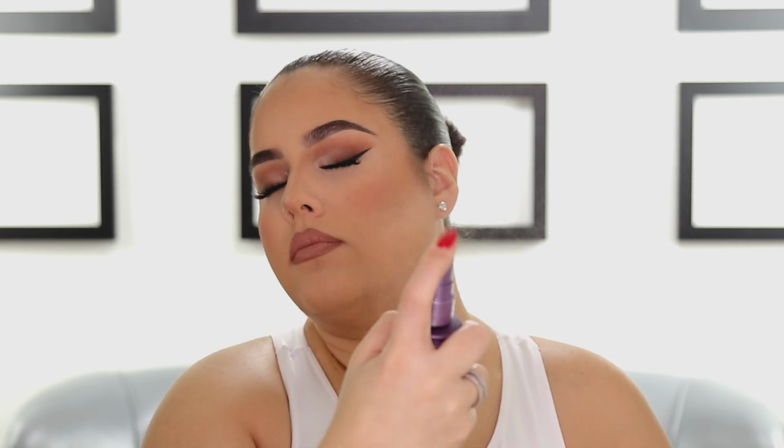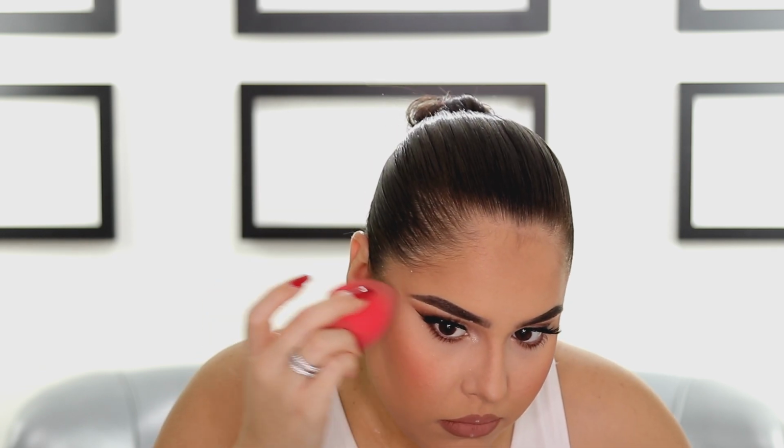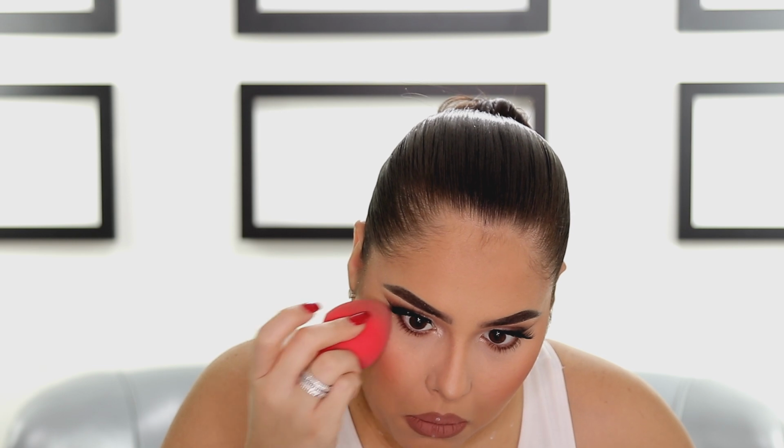And yeah, this setting spray completely played me, as you can see, and I did not notice it. Look at this. I have no idea what that is. I don't know if I didn't spray it enough, or shake it enough, but wait to see my face. Look at my face. I had no idea that happened. So I left it in so that you can see how to fix it if this were to happen to you. Just take your beauty sponge and really lightly press the setting spray into your skin until it's nice and blended in.